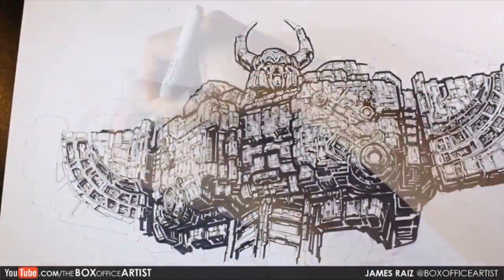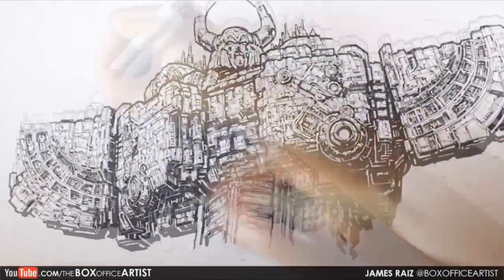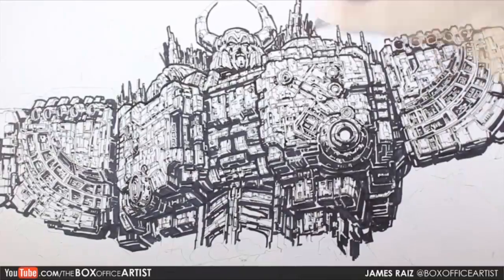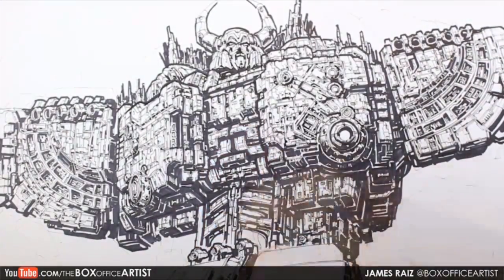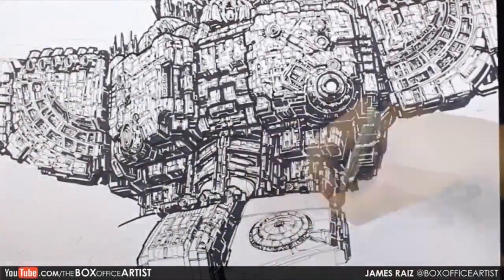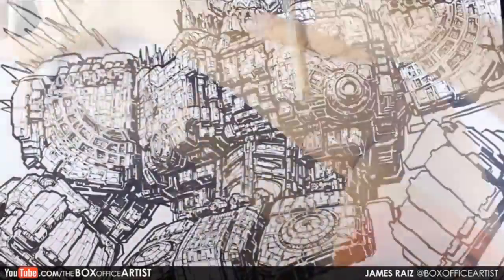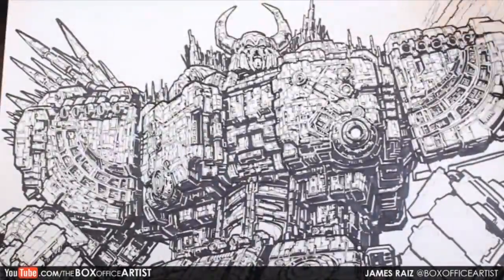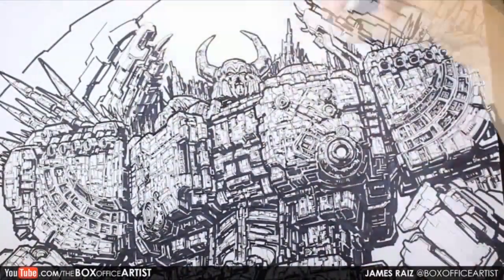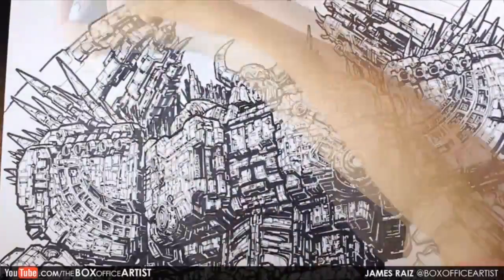I took my time with this because Unicron is a planet, so he had to have that much detail going on, right? I don't just do the most detailed drawing ever of just any Transformer. It has to make sense. A character like Unicron, because it's a planet, would have this much detail on it. All the combiners would have that amount of detail, so it would only make sense. I would never do a most detailed drawing ever of, say, Optimus Prime, because it doesn't make sense. He wouldn't have that much detail on him.